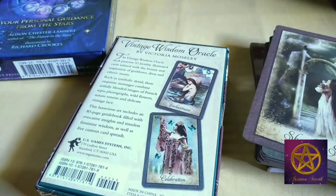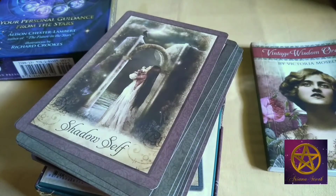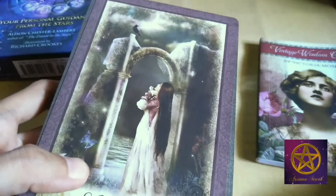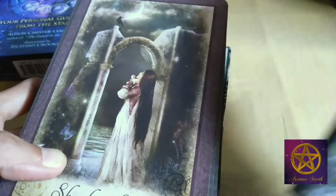The set also includes an 80-page guidebook. Each story is very beautiful. It's as classy as it gets. I must add here that there's a lot of thought given to each card. It allows you to go to the depths to understand what the creator wants to convey. Maybe some of you will find this book very advanced, but I like it nonetheless.